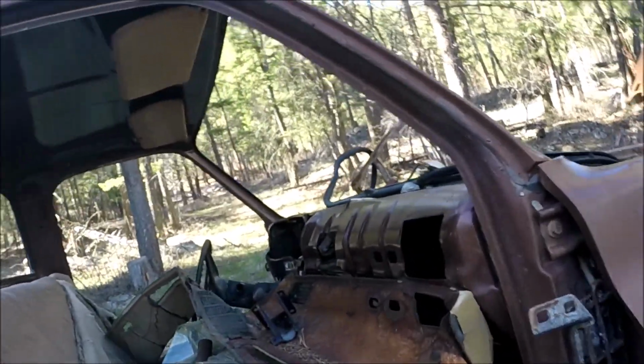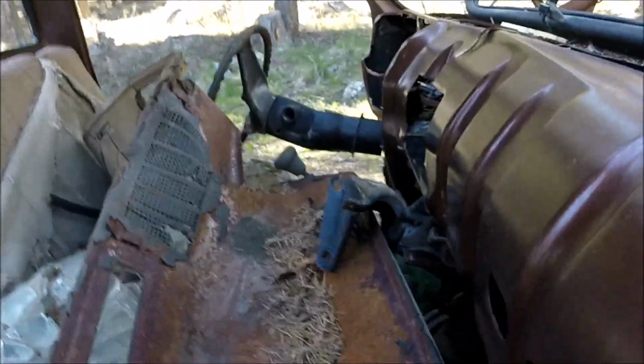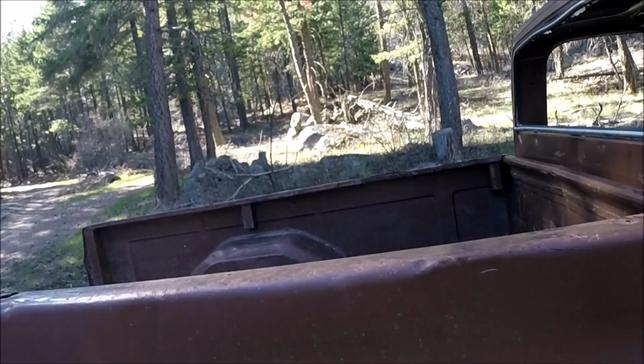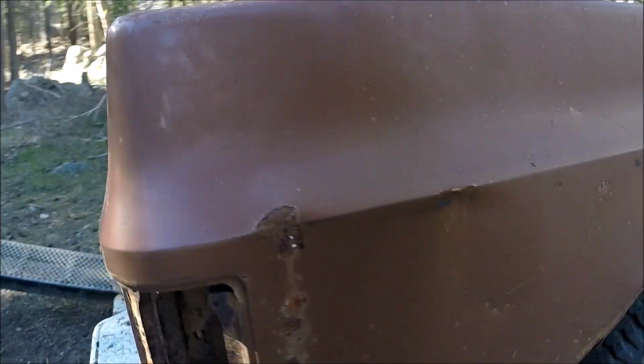There are some good parts I want off this truck, which is why I'm bothering. It still has the four-wheel drive manual transmission in it. I mean, a guy could make a trailer out of this box bed frame, I guess, but I also kind of want these axles.